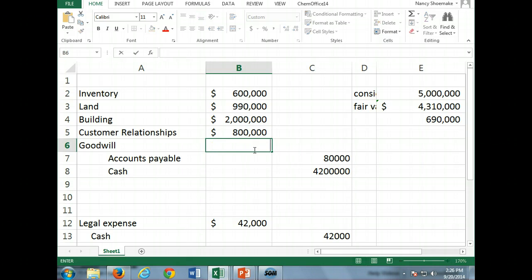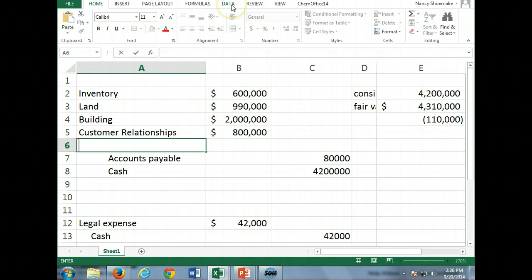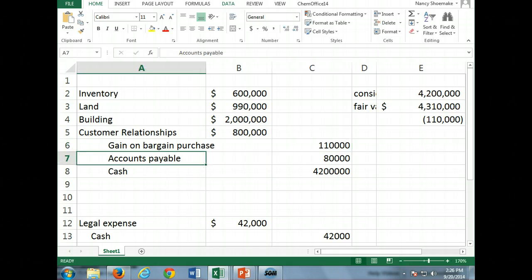Okay? So what happens here? Our consideration is $4,200,000. Do you see how our fair value stays the same? But look, guys, what's happening here? We paid less than the fair value of the assets, right? This is a bargain purchase. We paid only $4,200,000 for this company, but we received in fair value $4,310,000. So there's no goodwill here. We've got a gain. So we will then show a gain on the bargain purchase. Does that make sense?